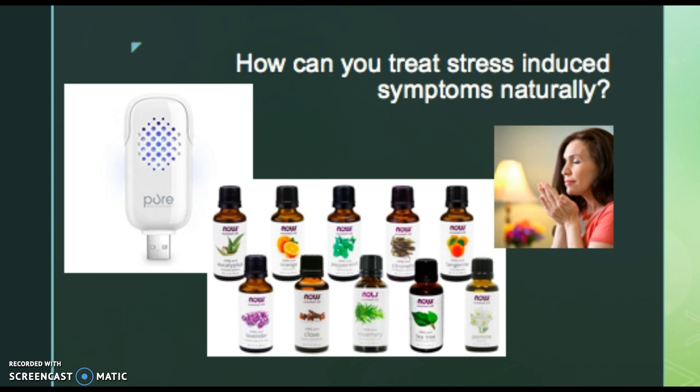So first off, how can you treat stress-induced symptoms naturally? A lot of people turn to medication as a form of treatment for quick and easy relief of stress-induced symptoms. However, the USB essential oil diffuser would provide a more healthy and natural way to provide relief of these symptoms through a form of aromatherapy, which involves the inhalation of essential oils through a distillation of steam, which in the end would improve a person's mood and physical state.